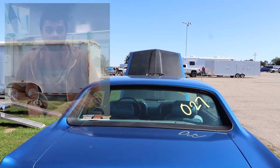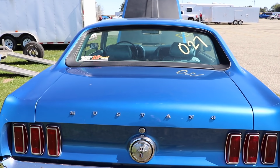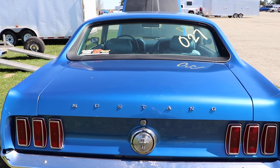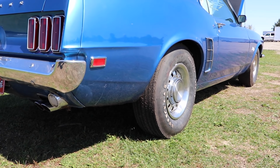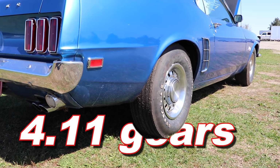Back in the day, if you were looking to get your hands on a Super Cobra Jet, you first had to get the Cobra Jet and then option the drag pack. That would automatically upgrade you to the Super Cobra Jet engine. And with the drag pack, you had 2 rear gear sets available, 390 and 430, but the owner of this car has split the difference and put in a set of 411 gears.